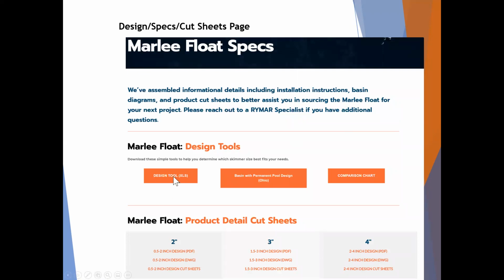You'll get to this. We have a design tool. That tool is for ponds without a permanent pool. Then we have a basin with permanent pool design, based on Ohio specifically. We have a comparison chart, if you want to just see how our flow rates and cost compare to the Faircloth skimmer. Then we have all of our skimmers, the details and cut sheets. Details are in PDF or CAD, so you can edit as needed for yourself. And if you scroll down this page, I don't have it on the slide, you also have our skimmer basin details, which we touched on earlier.